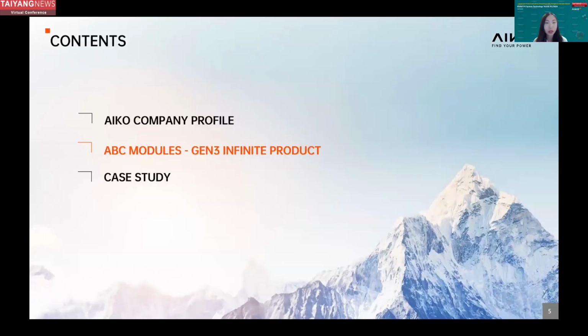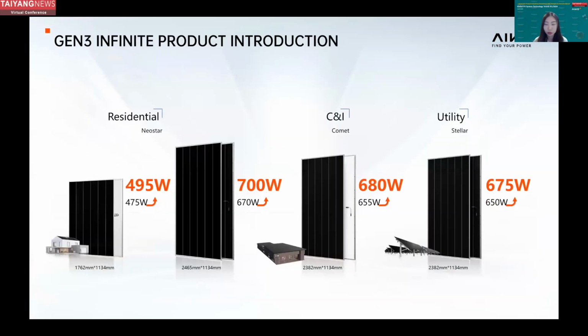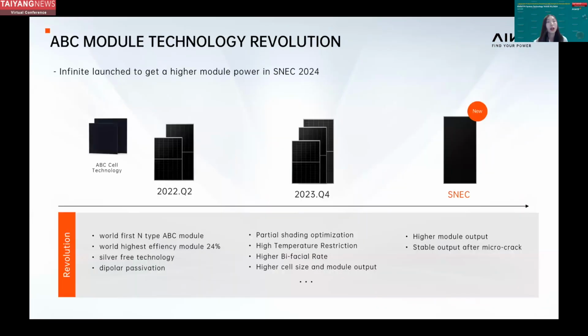Then I will give you more detail on our generation 3, the Infinite products. Here is the ABC module technology evolution. In 2022 Q2, we launched our first N-type ABC modules. At that time, we achieved a module efficiency of 24%. And we are the first company in the market to use silver-free technology.